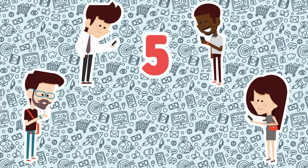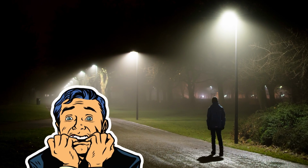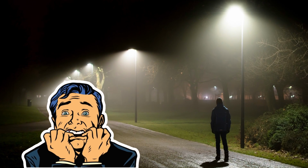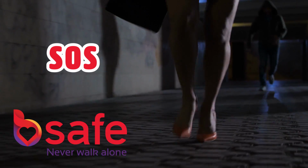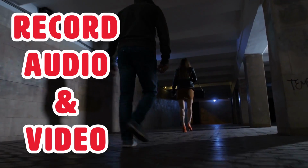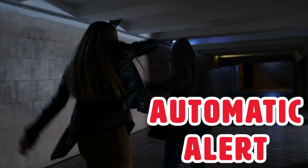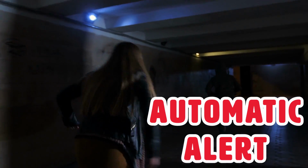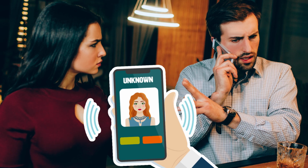Number 5. Safety. If you've ever had to walk home late at night and felt unsafe, this next one on our list of smartphone hacks is perfect for you. The app called Be Safe will send an SOS message to your emergency contacts, record audio and video, track your GPS location, and set a timer that will automatically send an alarm to your friends unless you turn it off in time. As an additional bonus, it will also send a fake call to save you from a bad date.